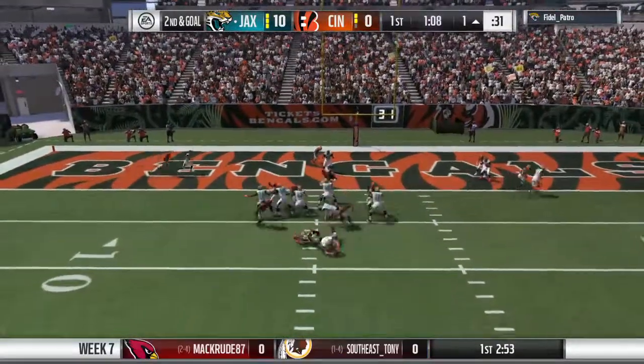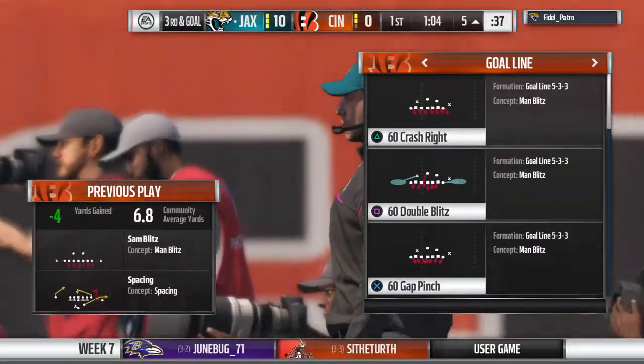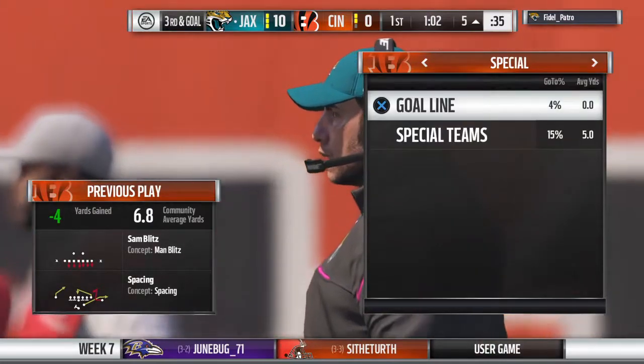Now Osweiler on second down. Rush coming, and he's taken down. It's a sack for a loss of 4, and that brings up 3rd down and goal.